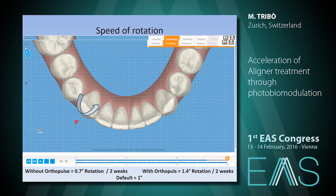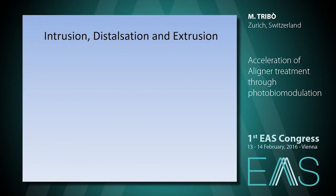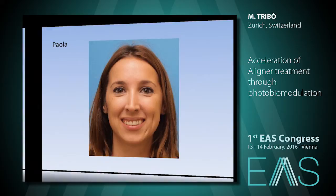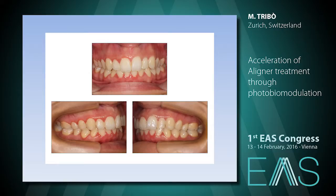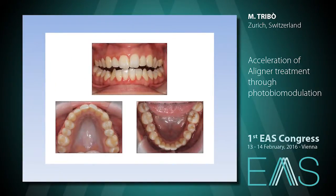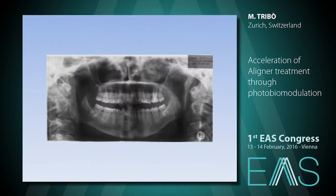Now there are other movements that we have to look at: intrusion, distalization, extrusion. So we have another patient here where I looked at these issues. Also not a very complicated case, class 1, a bit of overbite, especially in the lower front. So we needed to intrude the lower front and naturally also align the upper and lower incisors. X-rays, nothing complicated, really. There again, we had IPR. I used class 2 elastic because there was a little bit of class 2 relation on the right side and especially also on the left side.